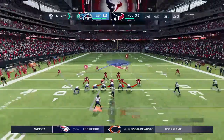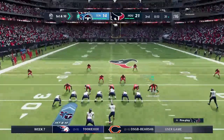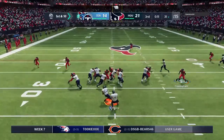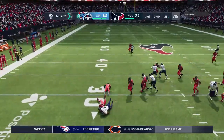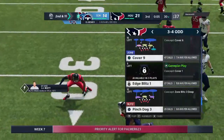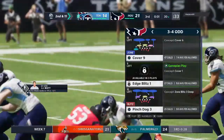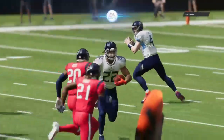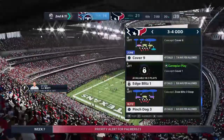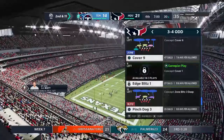Line of scrimmage, the 31 now on 1st and 10. A shotgun handoff to Henry. And maybe a measure of revenge there. He's had his way in this one, but this time they get him behind the line. They'll lose a yard there, and it's 2nd and 11. Back now in Houston. It's Titan football here as they trail to begin the 4th quarter.